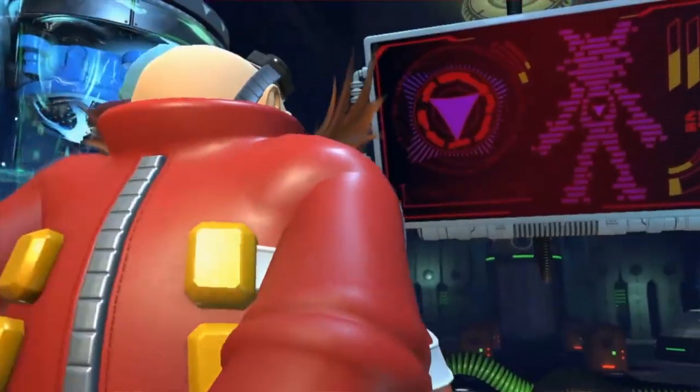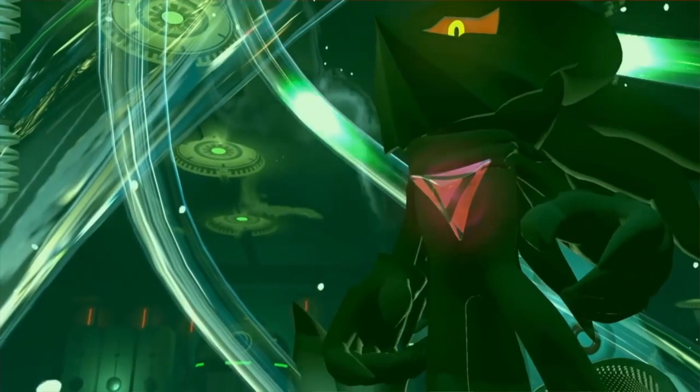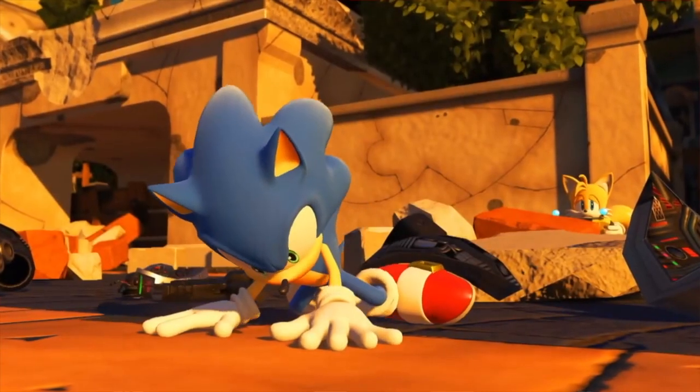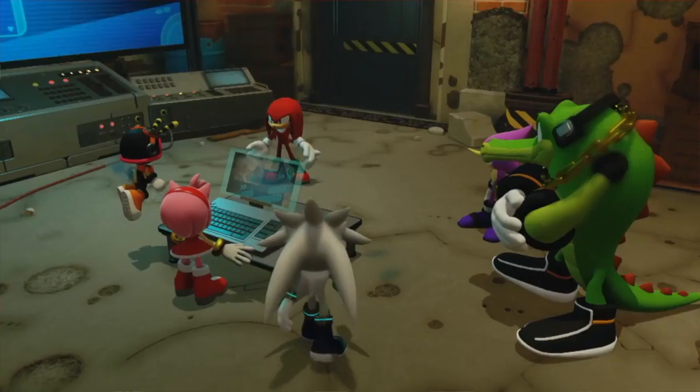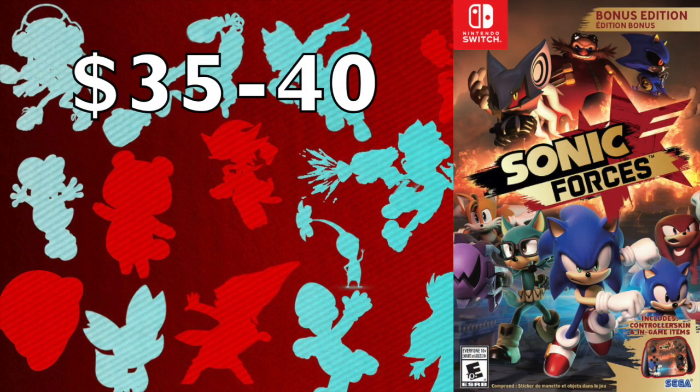Let's get the biggest connection out of the way, Sonic Forces. This game has been given a lot of mixed reviews, but it's definitely the most important game to play before reading the comics. The IDW series takes place immediately after the events of Forces, and will include the resistance that you see in the game. With it being $40 new, it's definitely worth picking up for the series, and I enjoyed it a ton.